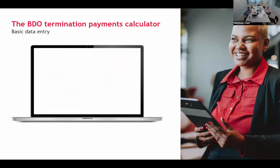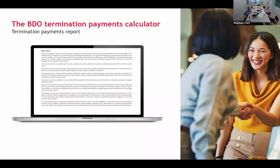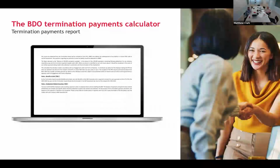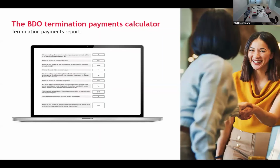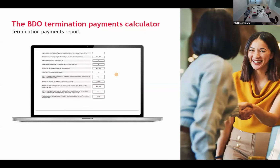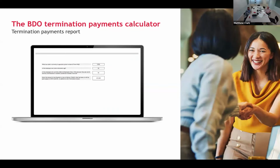Next slide, please, Natalie. And this is a little view of the report that the form generates. The figures are at the top. It then has some general notes that help you and the employee understand, specific notes that apply in certain circumstances, and then a replay of all the data. So if there's any worry about what the employee has told you, it's all reported back to you, so there can be no doubt on what facts the calculation has been based.